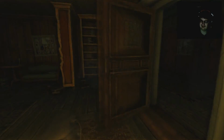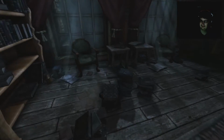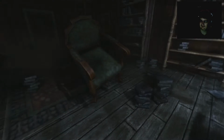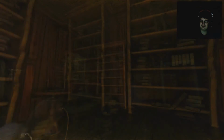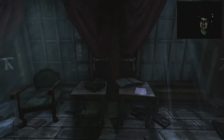I am quite excited. Are those books going to fall over? I think those books are going to fall over. Give me. Yeah. Stop that noise! That is not cool.